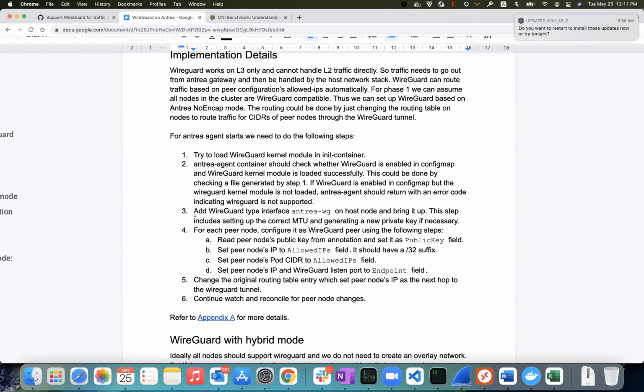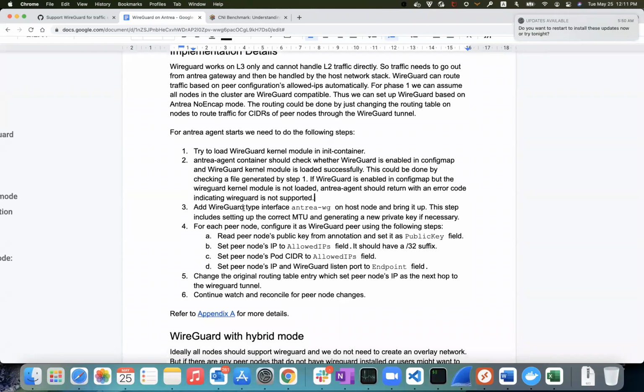Okay, step three, we need to add an interface. Maybe the name is antrea-wg on the host node, and then bring it up. So this step also includes setting up the correct MTU and generating a new private key if necessary.